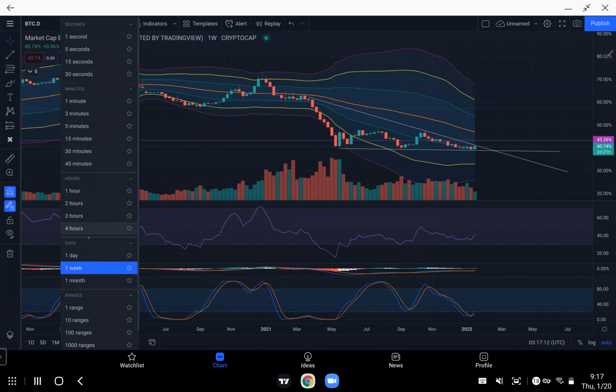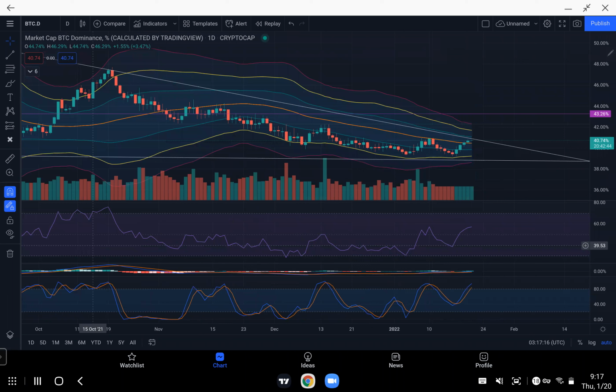If we zoom into the daily, let's see what the daily chart gives us. So if it breaks down to the downside, does that mean the price of Bitcoin goes down too? No, not necessarily. The price of Bitcoin could be going up. Remember these altcoins, they can go 2 to 3 to 400% easy. What is everyone's target for Bitcoin by fourth quarter of this year? 100K, right? From here to 100K is only a little over 100% for Bitcoin. But where Bitcoin goes 100%, a lot of these altcoins go 3, 4, 500%.